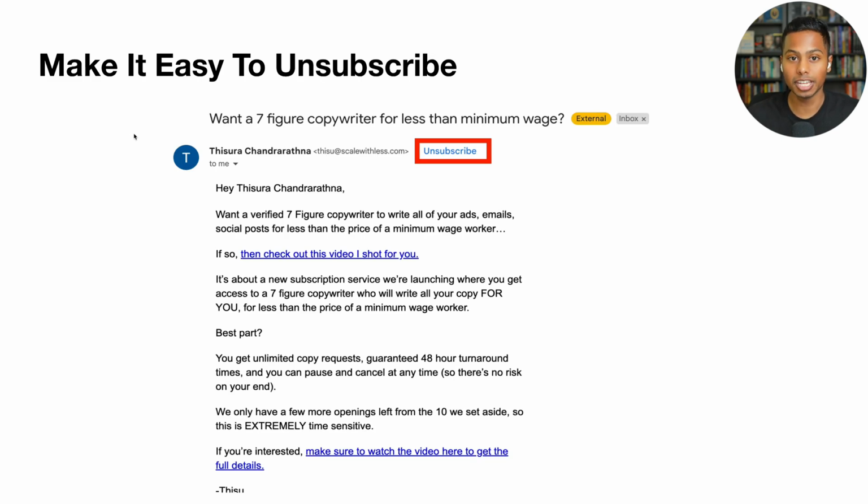You want to make sure on your emails that you send, there's a clear unsubscribe button either at the top or at the bottom of your emails. And the reason this is important is number 1, you have to have an unsubscribe button for legal email compliance. If you don't, you can get flagged and in a lot of trouble. But the second reason is if people unsubscribe, that's not a bad thing.